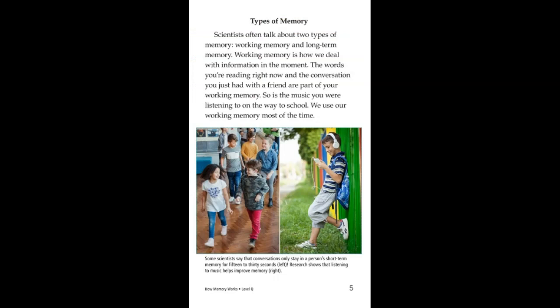Chapter 2. Types of memory. Scientists often talk about two types of memory, working memory and long-term memory. Working memory is how we deal with information in the moment. The words you're reading right now and the conversation you had with a friend are part of your working memory. So is the music you were listening to on the way to school. We use our working memory most of the time. Okay, let's read our caption at the bottom.